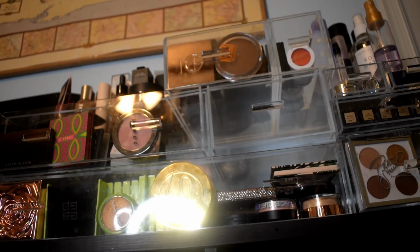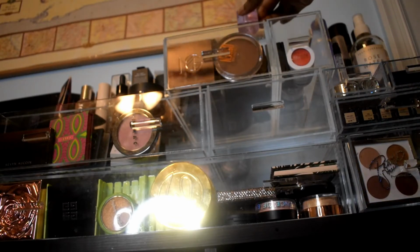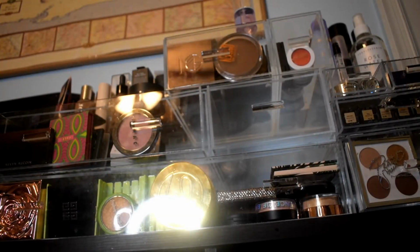I don't need it particularly right now, but in the event that I need it, I do have that there. Like I said, I just kind of want to get through some of these bulkier items. So like these setting sprays, I'm not particularly purchasing any setting sprays. This is actually a fragrance that I found in one of those drawers over there, which I'll probably get rid of because let's face it, I don't really use fragrances like that.